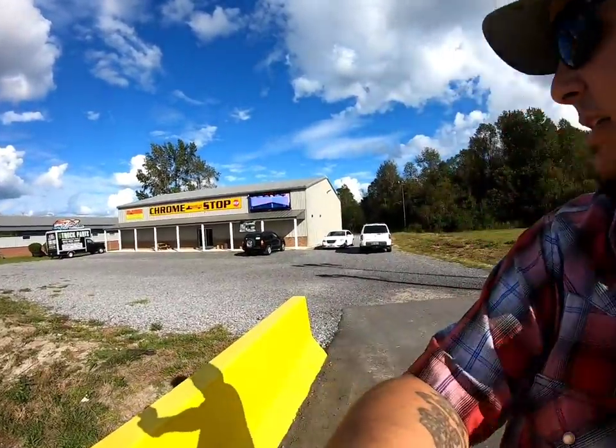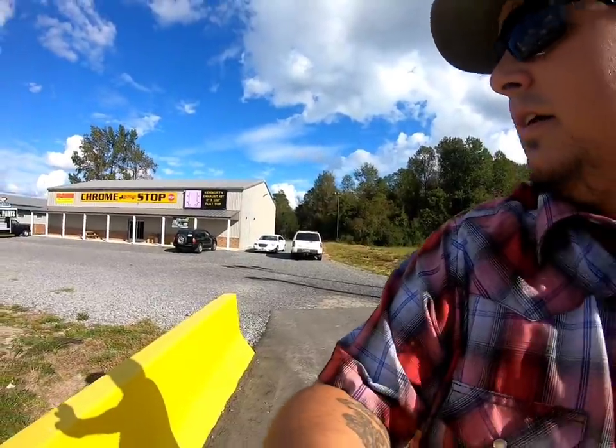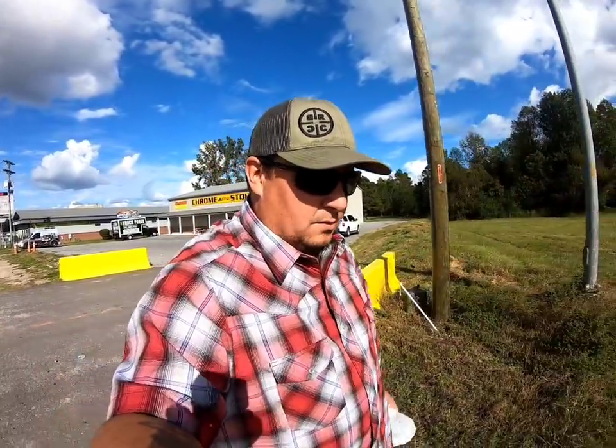The prices were about the same as everywhere else, so it's convenient. There's a truck stop right here. They got pretty good hours, 8 to 8. I think they're open every day. Quite a bit of chrome in there. Amy, the lady that took my money, was nice. Definitely good customer service there, and I'll definitely be back for things that I need.